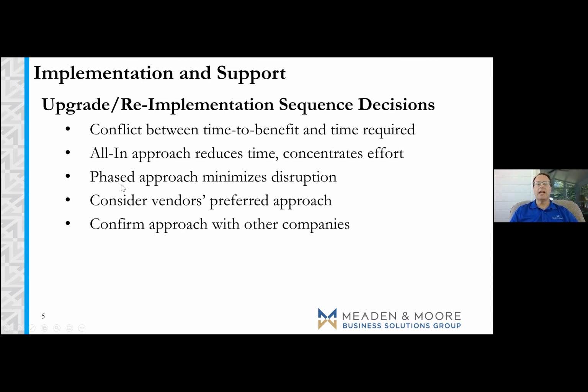But we do recognize that a phased approach minimizes the disruption to the business. And heavens knows, these days we all have a lot of disruptions to our businesses. So a phased approach may not be the worst strategy if you only have a certain amount of time that you can put into it.